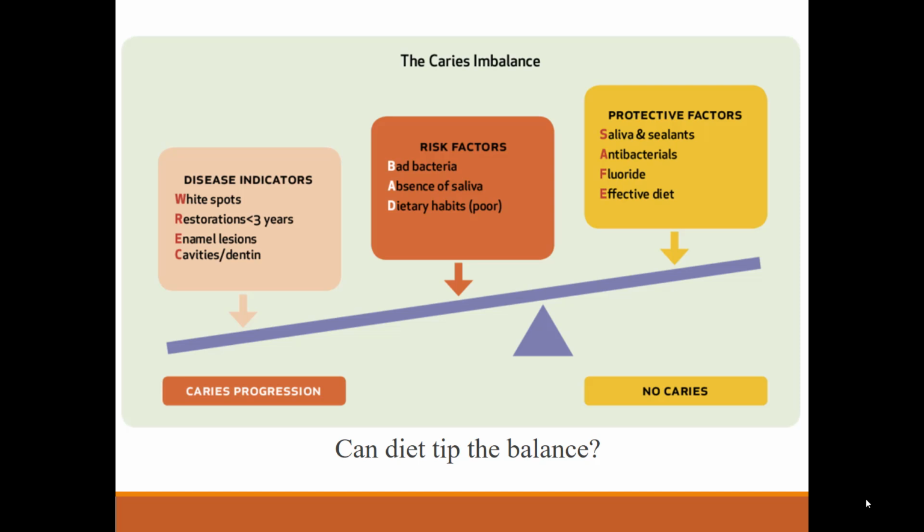What we're going to learn in this class is whether dietary habits have an effect on our caries risk. We're going to learn how we can help our patients, or you can help yourselves, make choices that will reduce your caries risk. There are also things that can prevent caries, reduce caries, or even arrest or stop caries development. These are called protective factors.